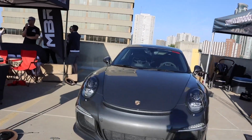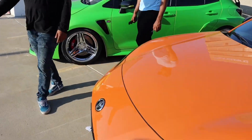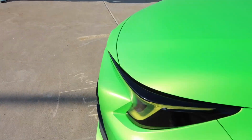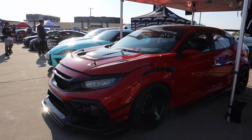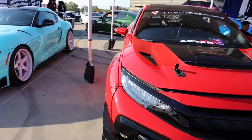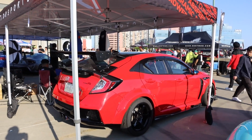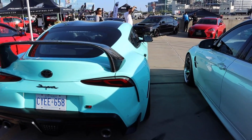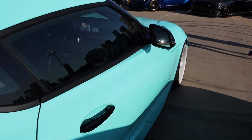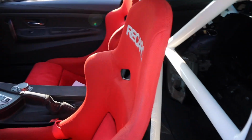Porsche right there. Oh, look at this. Two cars that I did want: the GR86 and the GR Corolla. Damn, Varis Type R. That is so fire. Holy hell. The Varis kit is probably the nicest kit for the FK. Check out this Jenny. Pretty nice color, brown interior. Got this Supra. Clean color, I like it. What is it, like a Tiffany blue? M4. I don't know how I feel about this gap part missing the flames, but white roll cage, red seats.